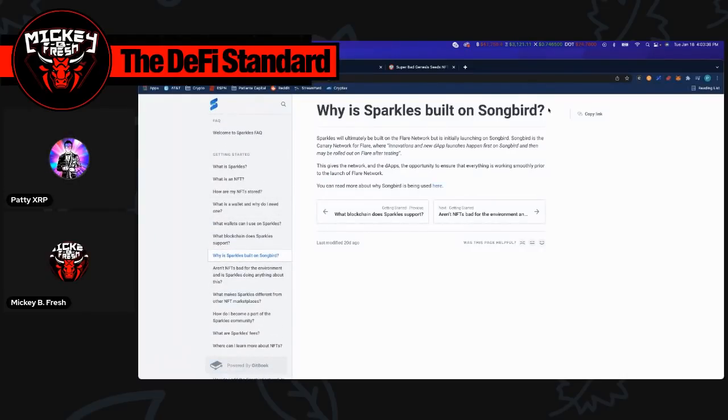So why is Sparkles built on Songbird? They say Sparkles will ultimately be built on the Flare network, but it's initially launching on Songbird. Songbird is the canary network for Flare, where, in quotes, innovations and new dApp launches happen first on Songbird and then may be rolled out on Flare after testing. This is something pulled, I assume, from the Songbird announcement blog. Additionally, this gives the network and the dApps the opportunity to ensure that everything is working smoothly prior to the launch of Flare network. So I think the Sparkles team sees value in building on Songbird. Additionally, I'm sure the Flare Finance team has really appreciated this opportunity to work through all the kinks of a really large scale DeFi project.